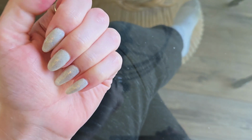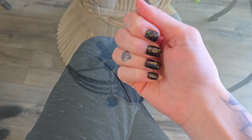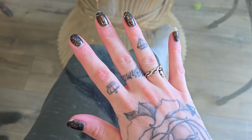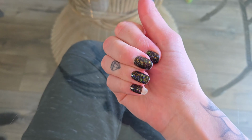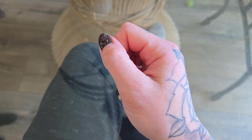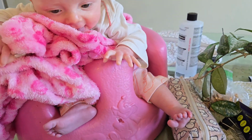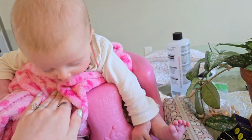This is Curiosity's Prey by Mooncat. This one has lasted super well, but the Chemical X on my nails did not last very well. But then again, this is the hand that I bang up the most, and I'm constantly getting this hand wet. So it does not surprise me that this hand did not withstand my mom lifestyle here. So I got my little miss up here. She's going to be hungry soon, so I'll have to take a break after I remove my nail polish.